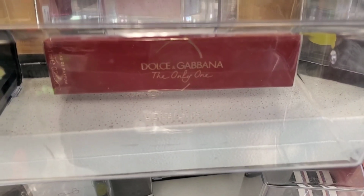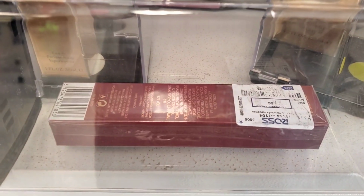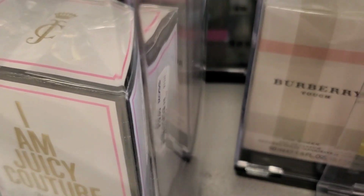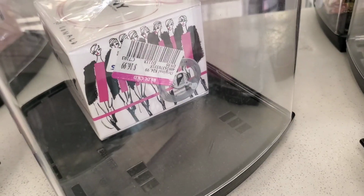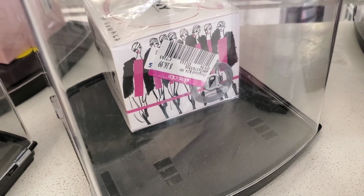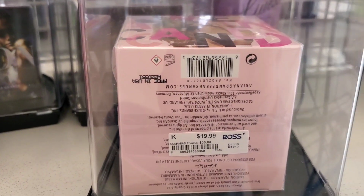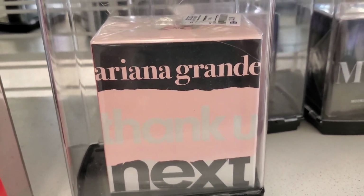They also had mini size of Dolce & Gabbana, The Only One perfume. It has no price tag. And also they had this I Am Juicy Couture here at Ross as well for 19.99. And they had this DKNY perfume here as well for 16.99. And also this Ariana Grande Thank You Next. And also a Moonlight from Ariana Grande. And also this Sweet Candy as well.